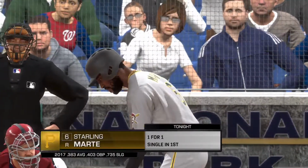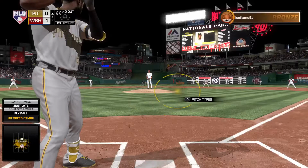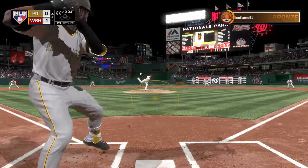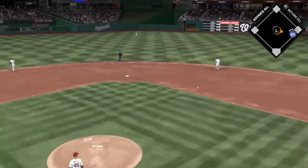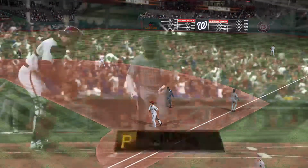Ready for another chance? Starling Marte. He'll try to get it going here to begin the 4th. First pitch of the at-bat on its way. Hit on the ground to third. Fielded by Rendon. Throw to first in time. One gone here in the 4th.